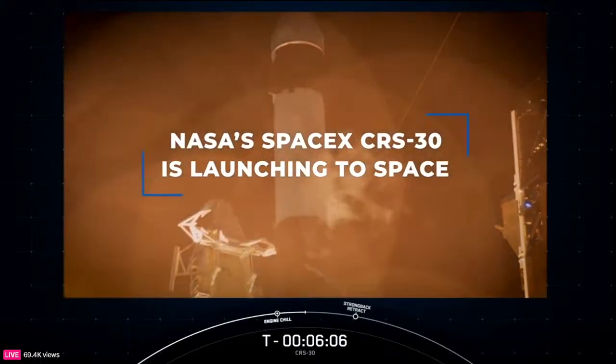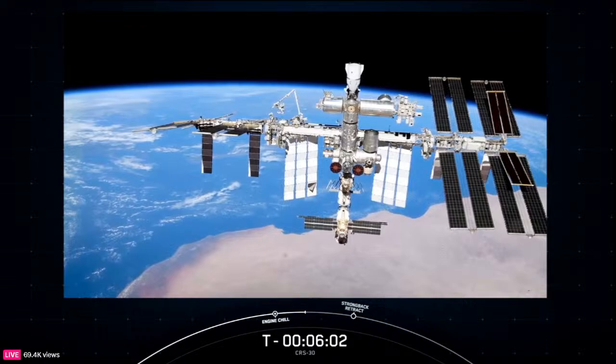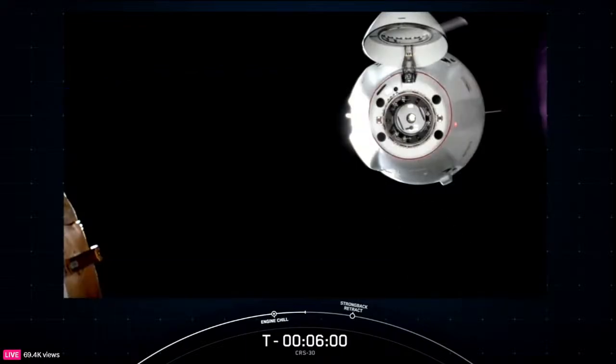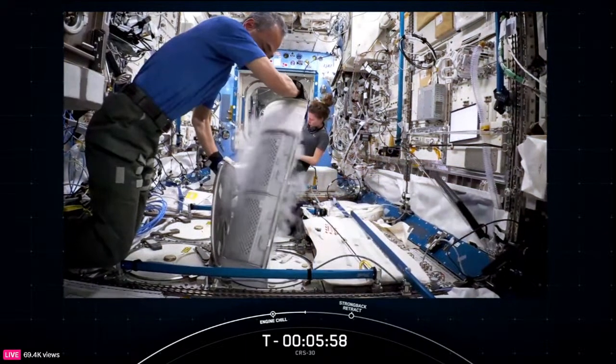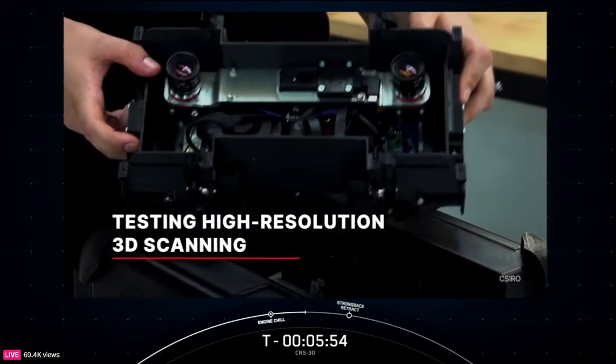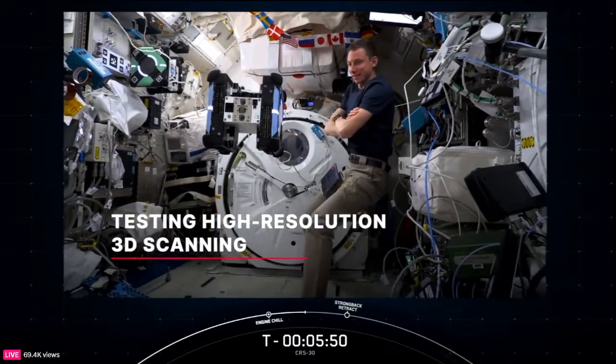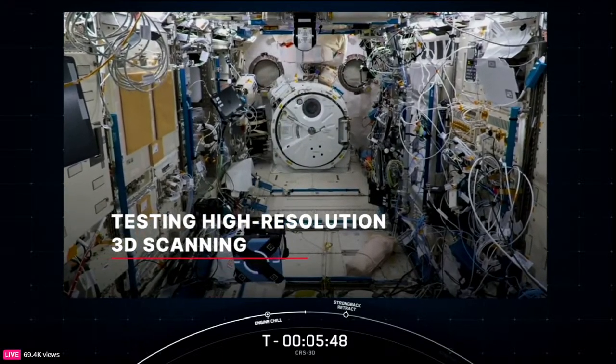SpaceX is set to launch its 30th resupply services mission to the International Space Station, carrying science investigations to further NASA's missions to deep space and benefit life on Earth. A new set of sensors on Astrobee robots will test technology to automate 3D sensing and mapping for future space missions.